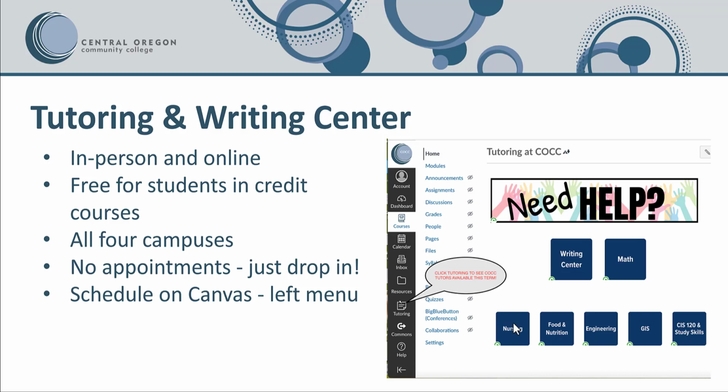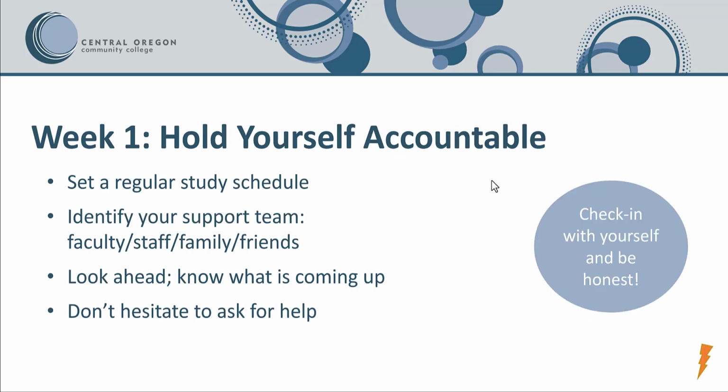It's free for students in credit courses, available on all four campuses, no appointments. So drop in, which means you can click on a link. If you go out to Canvas, you'll see this link right here to tutoring. You click on that link, and then there are these links available. It'll get you right to the help that you need. You can also schedule on campus for help at specific times as well.